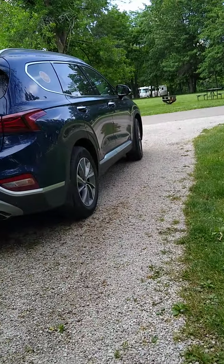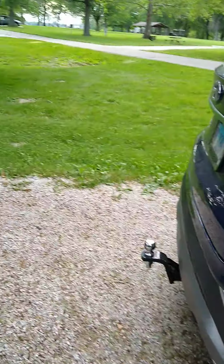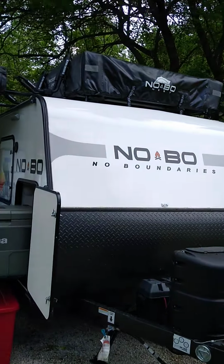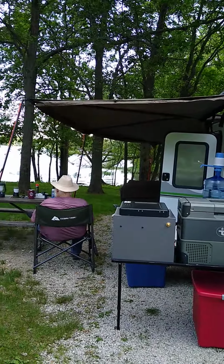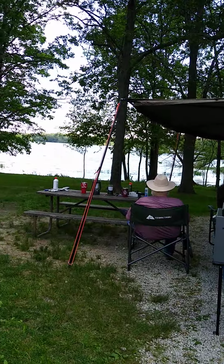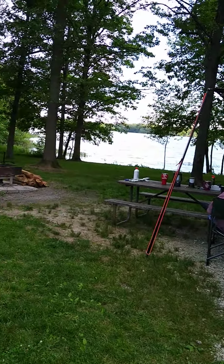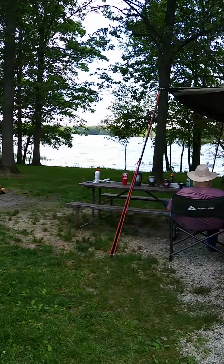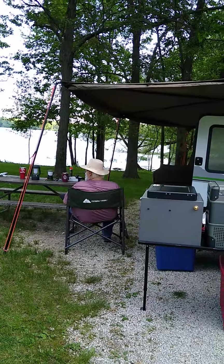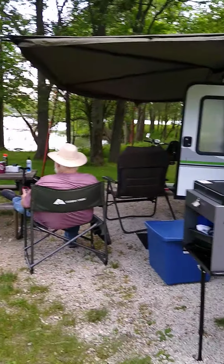So, let me walk around here. And, of course, the Nobo. A lot of stuff we don't have out because it's windy and they say it's going to rain, but we'll see. Of course, our track record is, when we're camping, it usually rains. So we're going to see.